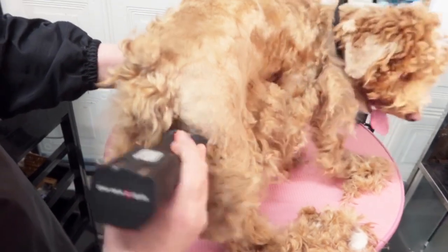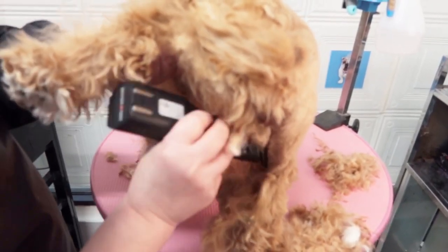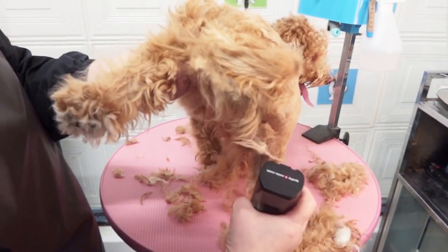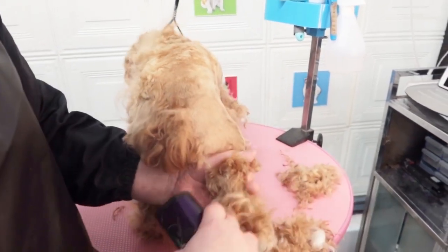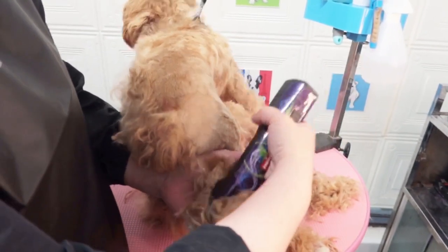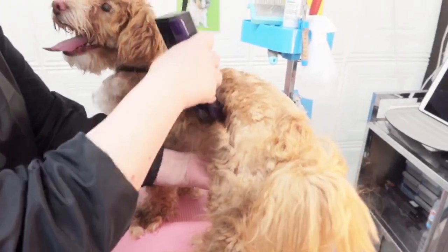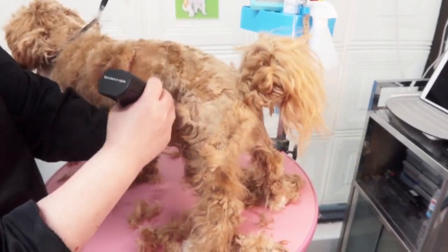As I was saying, I think his mummy did try to clip him on his back, because you can see a strip of fur missing. But because it's so tangled, she just had to come to me. If you're doing this at home, it's quite a tough job if you're not used to the clipper work. All these hidden areas are quite tough to do, especially when the dog is as active as him.